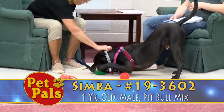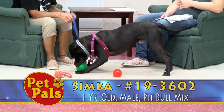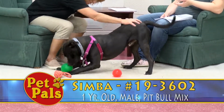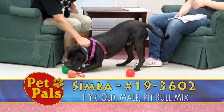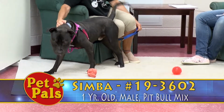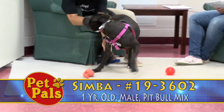Our volunteers have been working with him very diligently to work on some of his behavioral issues, like bolting out of his kennel. And so he now knows, he's walking, that he needs to sit and be calm to go outside of his kennel. He is working on walking better on his leash and not pulling. He's been doing a lot of good work, and he's definitely making a lot of good progress.